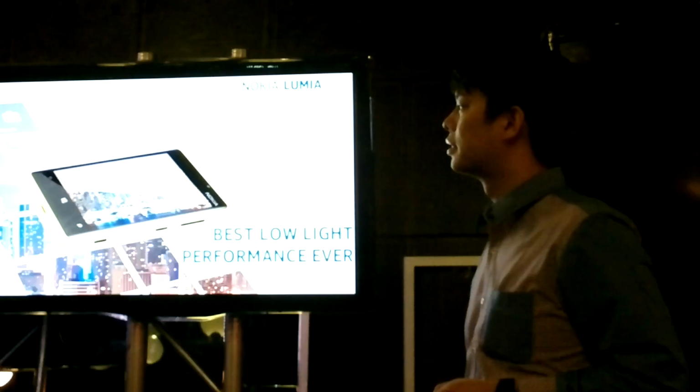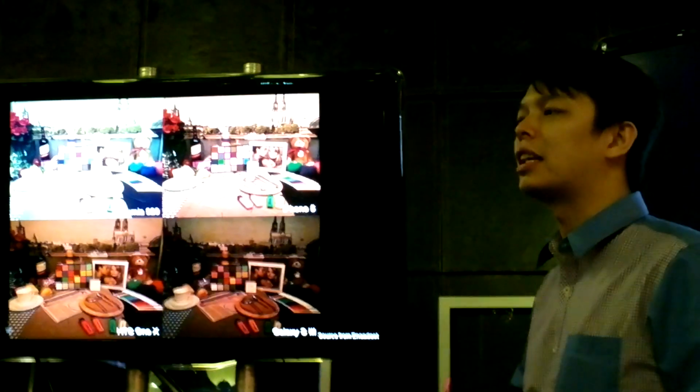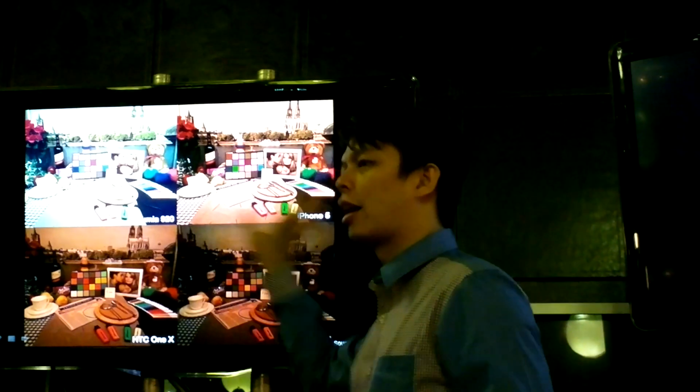Yeah, let's see. So another thing we want to shout about is the low light. So how good can the Nokia Lumia 920 do in low light? This is how it goes. Same source I quoted from Engadget. They've done the same test in our imaging lab with the same setup and lighting source. These are the 4 different phones used to shoot, I mean the outcome of the photos.